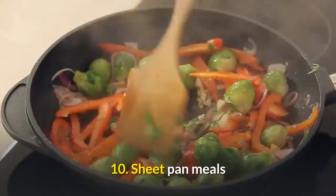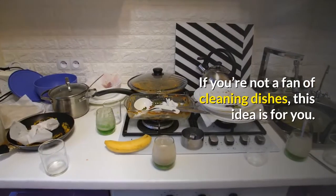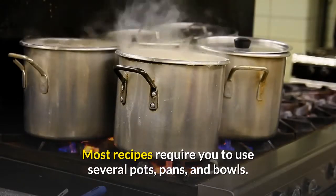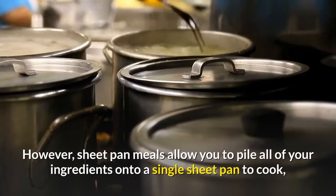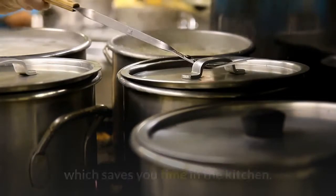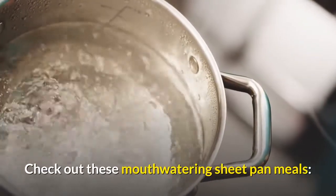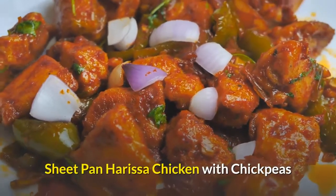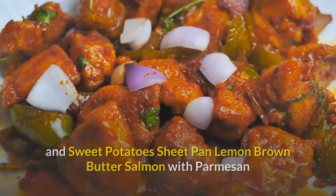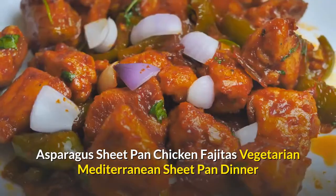10. Sheet pan meals. If you're not a fan of cleaning dishes, this idea is for you. Most recipes require you to use several pots, pans, and bowls. However, sheet pan meals allow you to pile all of your ingredients onto a single sheet pan to cook, which saves you time in the kitchen. Check out these mouthwatering sheet pan meals. Sheet pan harissa chicken with chickpeas and sweet potatoes, sheet pan lemon brown butter salmon with parmesan asparagus, sheet pan chicken fajitas, vegetarian Mediterranean sheet pan dinner.